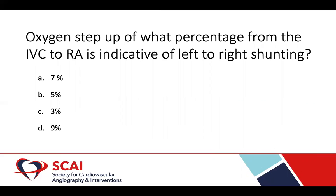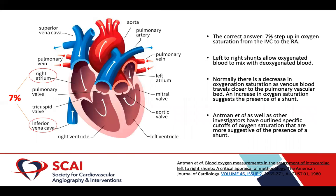Just to test our knowledge from what we've gained on this patient presentation today: an oxygen saturation step up of what percentage from the IVC to right atrium is indicative of a left to right shunt? A, 7%, B, 5%, C, 3%, or D, 9%? I'll let you think about it for a second. Okay, so the answer is 7%.